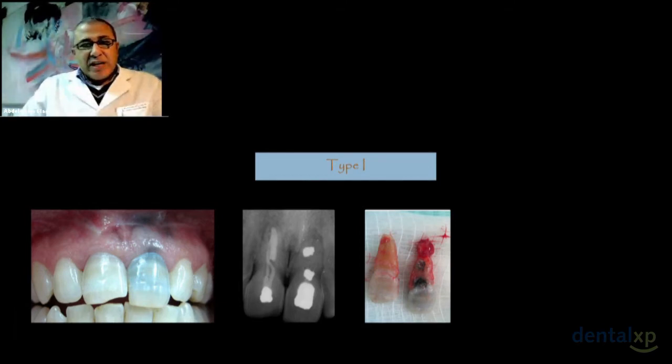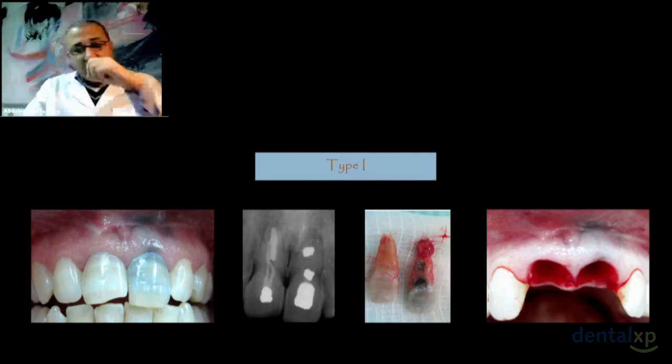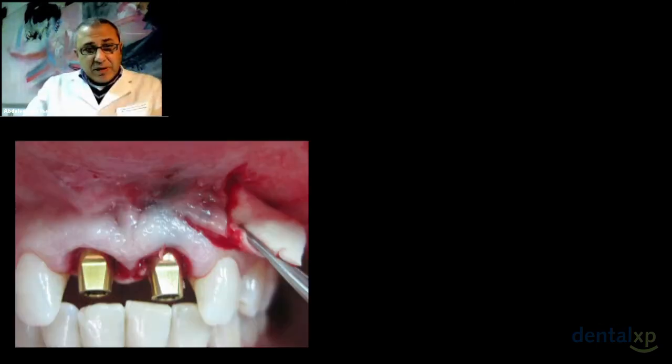And we decided to take these teeth out, and this is the teeth after they've been taken out, and multiple apicoectomy and curettage has been done for this case. So we decided to take it out, and we wanted to get rid of this type of amalgam tattoo that has been done previously.